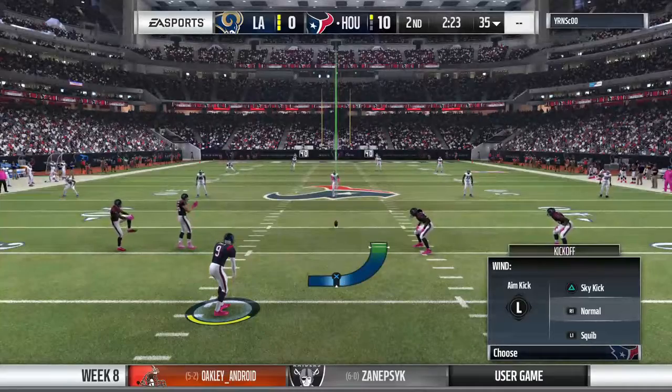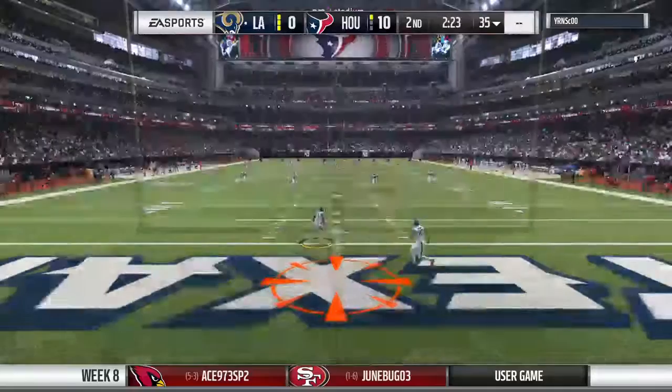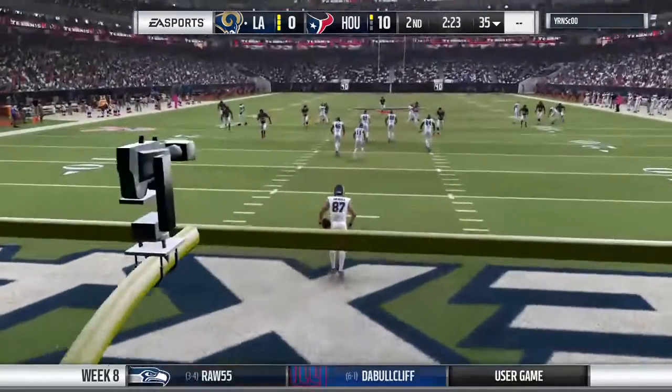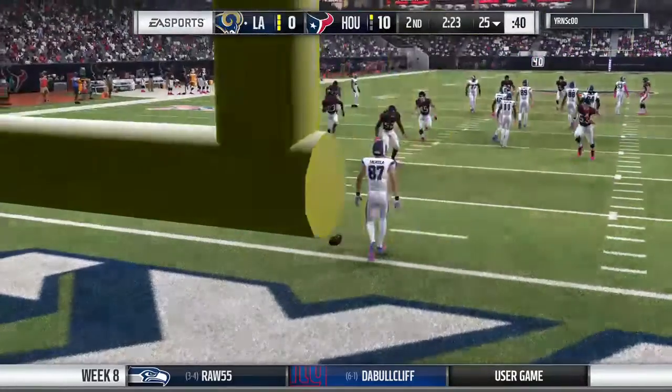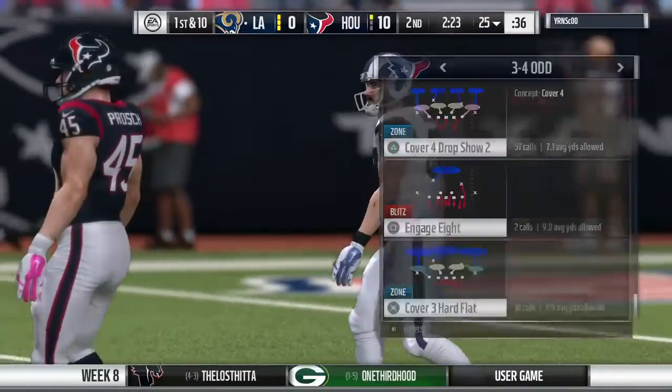So a little fortunate there because that one was definitely leaking right. Without a doubt, maybe about the width of a football or so inside that right upright. But he got it to go. That's fielded in the end zone. And he won't return this one. He'll go down to a knee, and they'll start at the 25.